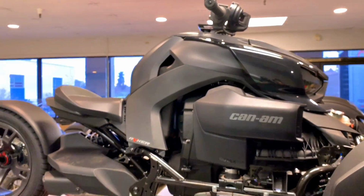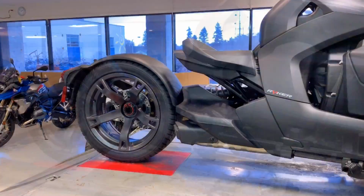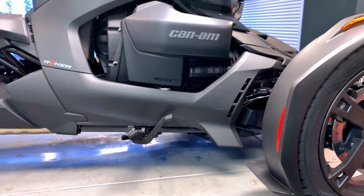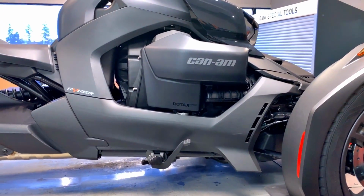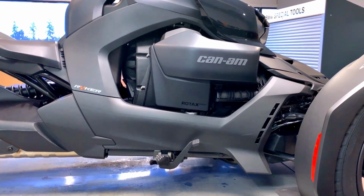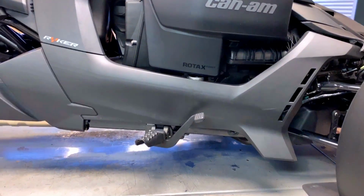That thing is too cool not to have. I mean, way too much fun. So the Ryker wasn't damaged. There's a weird thing you can do, and I think somebody got it in a weird position, freaked out, and kind of walked away and left it in a weird position.